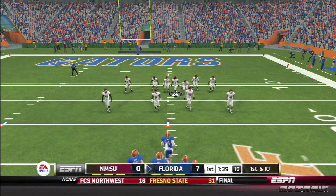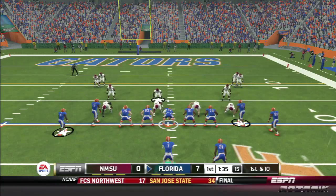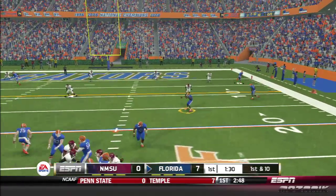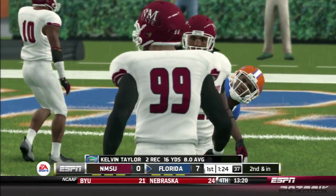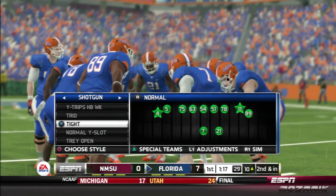First and 10. Ball on the 20-yard line. Florida is up 7. Fires out quickly to the tailback. Tackle made at the 10-yard line. You know what? After a play like that, I wouldn't be the least bit surprised if they went to the air again.